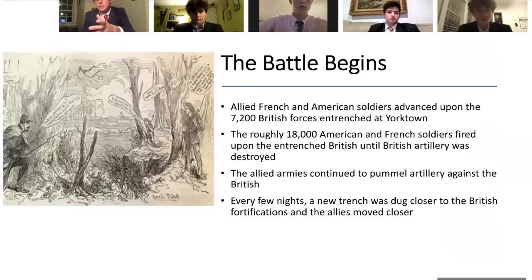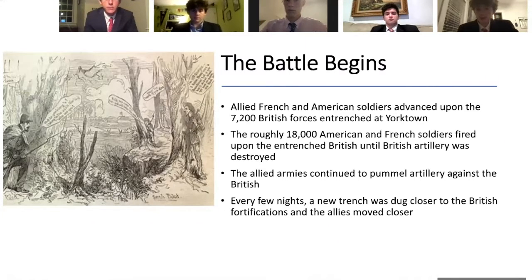Now the battle begins. Allied French and American soldiers advanced upon the 7,200 British forces and surrounded them in Yorktown. Roughly 18,000 American and French soldiers. So these numbers are coming from the soldiers, the 6,500 that was traveling with Washington, met down there. They just surrounded Great Britain.